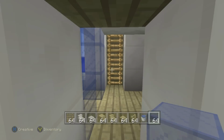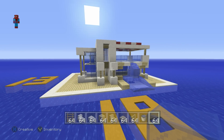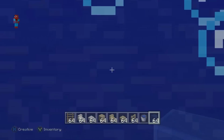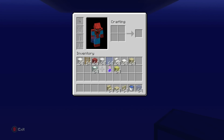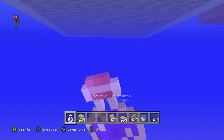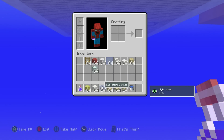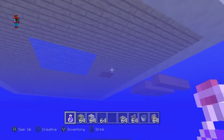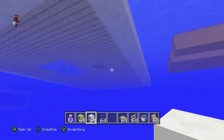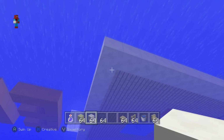And now, since that's the house done, pretty much, that's the actual house, the upper part, all we have to do is make an underwater house. It's quite simple. So, potion night vision, sponge, kind of your friends. Boom, there we go. We're going to need some block of quartz and we're going to need some glass block. This is kind of painstaking. This is not fun. So what we're going to do is take the 4 corners of the underwater platform and extend them down each by 4 with the block of quartz.